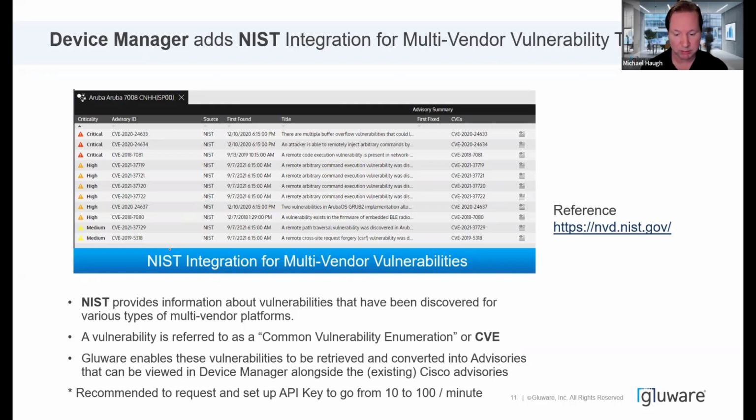And the big benefit of NIST is that it's a multi-vendor database. And so the majority of the vendors out there, and again, we're at 30 plus operating systems, but vendors like HP Aruba and Fortinet and Juniper and Arista and Palo Alto are all populating into the NIST vulnerability database. And now Gluware has the ability to take your inventory, cross-check it with the NIST database, and determine what CVEs exist.